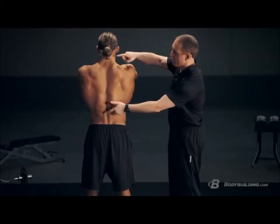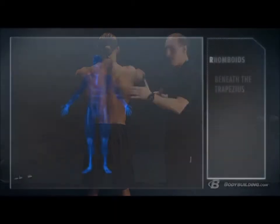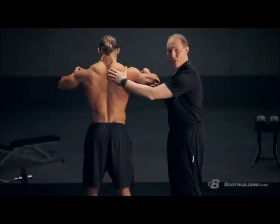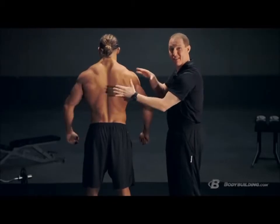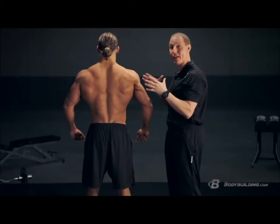And while most people think of the trapezius because they're superficial or they're on the outside of the body, the rhomboids are a deep muscle and they lie underneath your trapezius. They kind of run at an angle here from your thoracic spine down to your scapula. You're going to see it a lot when you row or do any kind of horizontal pulling type movement. So with your rhomboids, even though they're not superficial like the trapezius, you're still going to want to put a lot of emphasis on them because they're critical for front to back thickness.